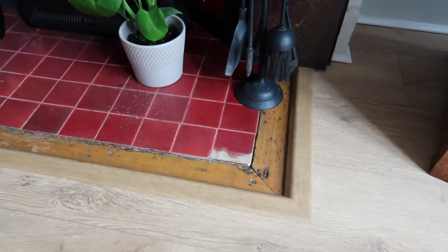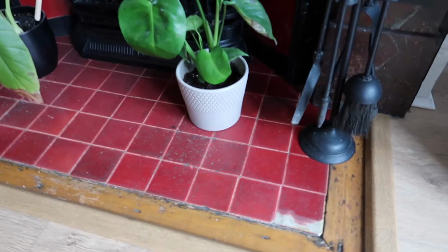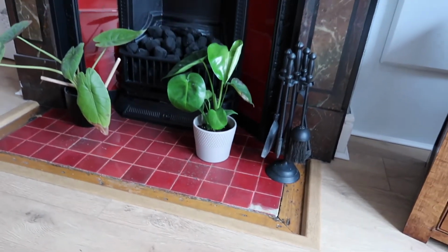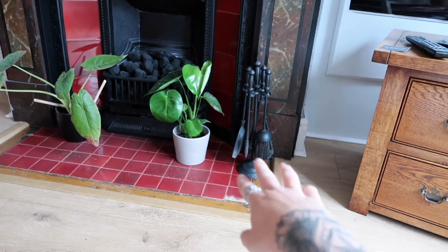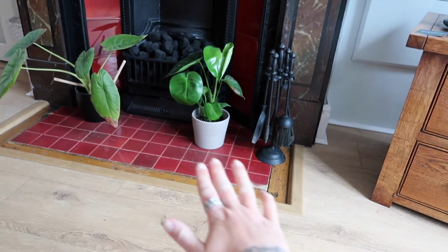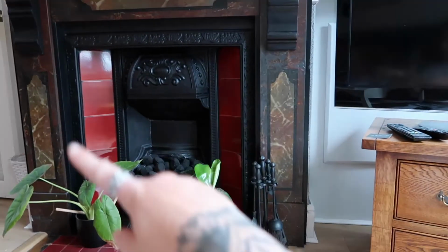You can see they're a little bit worn, but I'm really reluctant to replace them, to be honest, because they are the original ones. I'm not sure whether at some point I want to go in with some adhesive tiles instead, just to go over the top, just to give it a little bit of a fresher look. I'm not a massive fan of the red tiles.